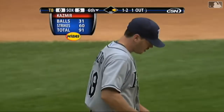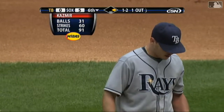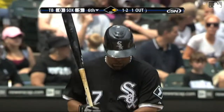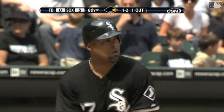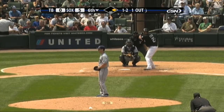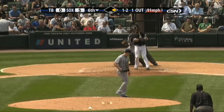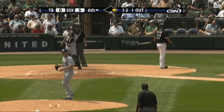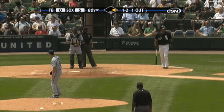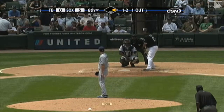I would think if Ramon doesn't ground into a double play, that Joe Maddon doesn't want to see him face Fields. Not only did he hit a grand slam, the last time up he hit a ball to center field that just missed going out of the ballpark. Comes back with a fastball. A ball, two strikes, one out here in the bottom of the sixth. With that grand slam in the second, picked up another one last inning. Back-to-back doubles by Posednik and Ramirez.